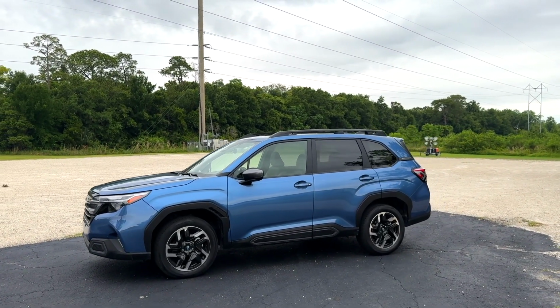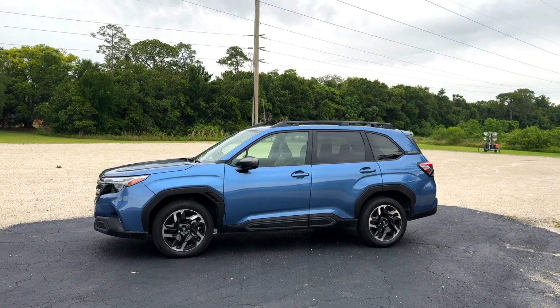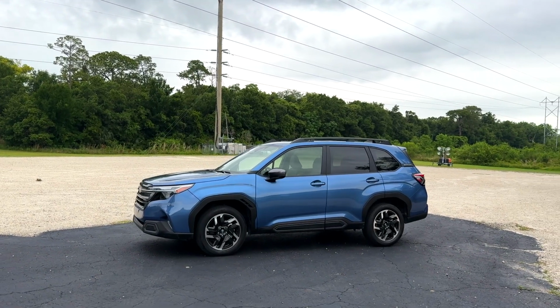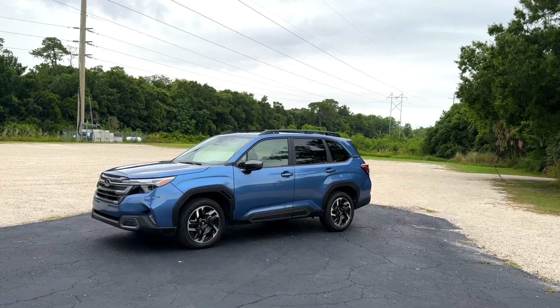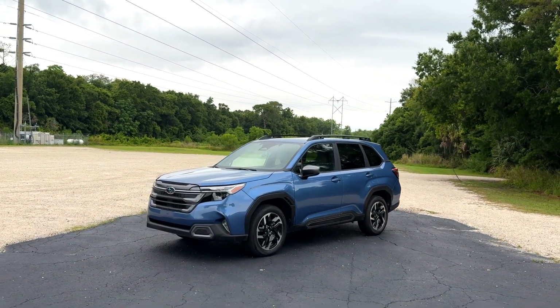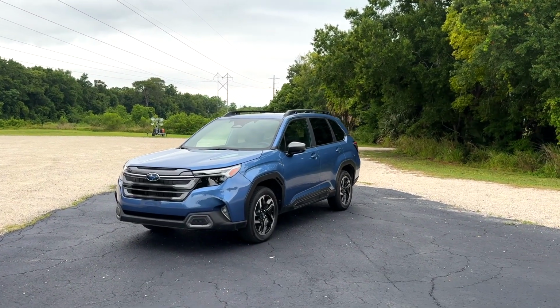You can get some options that aren't available on the base model, like a power driver seat. You can get the larger single screen instead of the dual 7-inch screens that don't have wireless Apple CarPlay and wireless Android Auto. I think most people are going to want to step up to that. The Sport trim is a little over 34 grand. That's good if you want to make your Forester look visually a little bit more exciting with some bigger wheels.